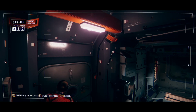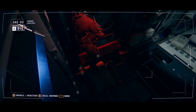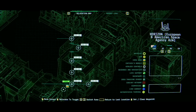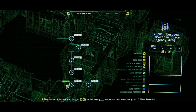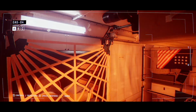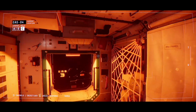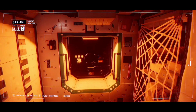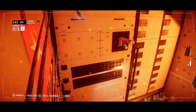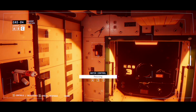Switch over again. Yeah, the hatch. Unless I can do it from here? That's what I want to do, isn't it? From in here. Where is the hatch here? Switch camera. Got there in the end. Bit slow.